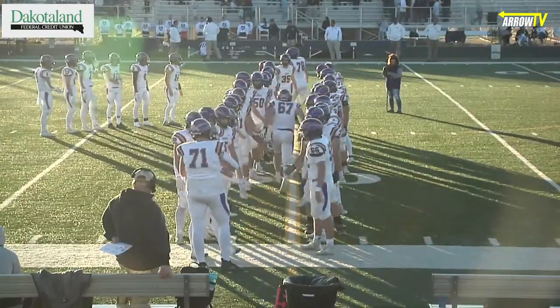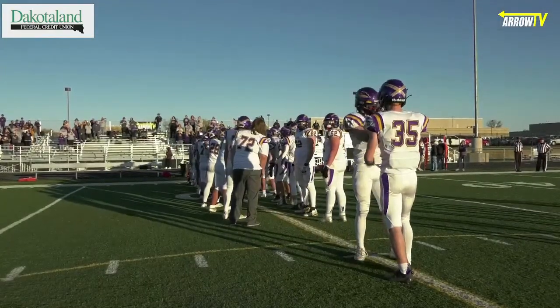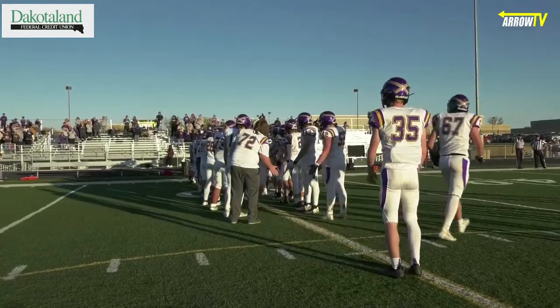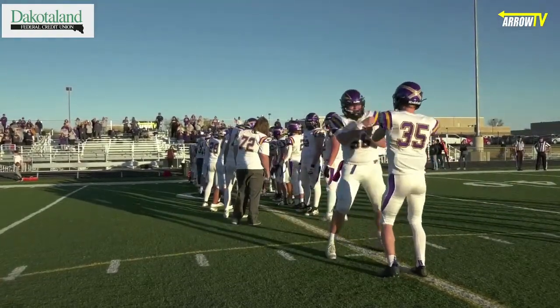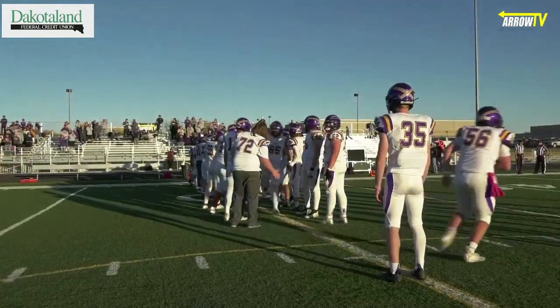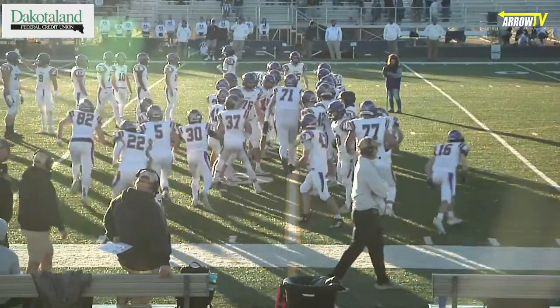Okay, so now let's switch sides and let's talk about the Arrow offense versus the T defense. T defense, again, they defend the run very well, and their corners are man-to-man, and they're playing press coverage on those wide receivers. So that does bode well for the Arrows offense, no?